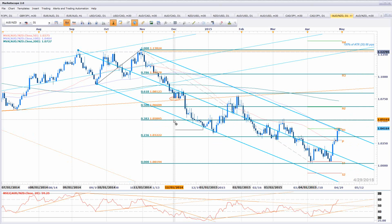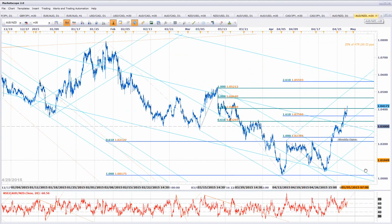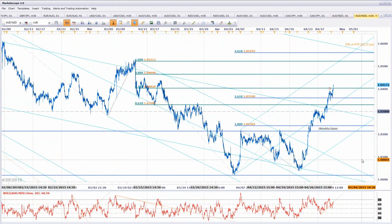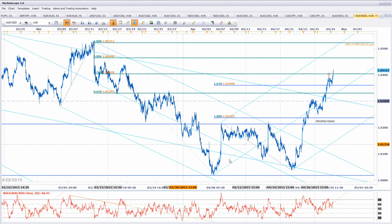Let's look at near-term price action for Aussie key. Bear with me, I haven't really been following this one as closely, so not in the intraday.